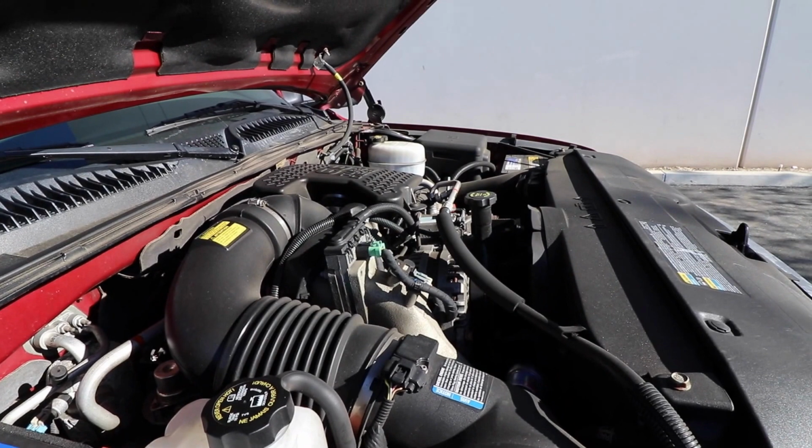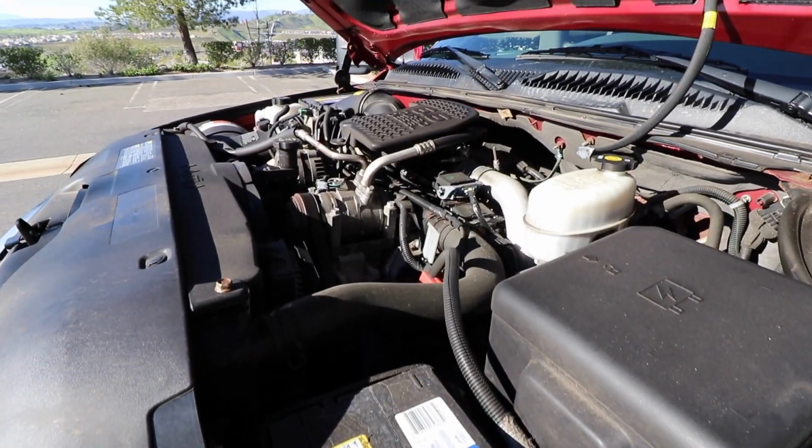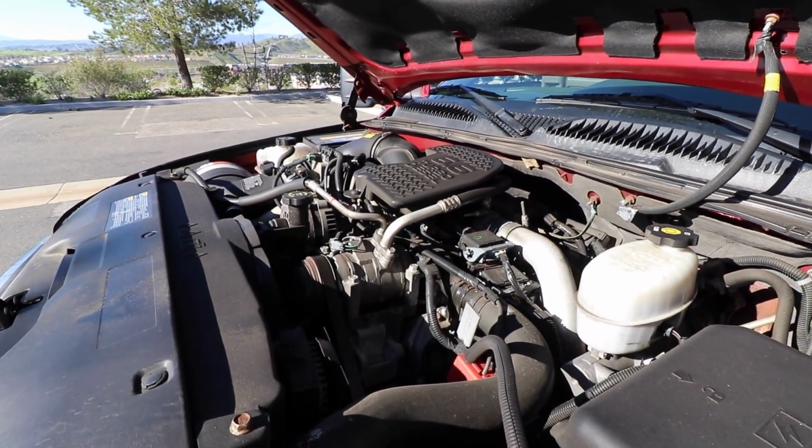So this is a 2006 GMC Sierra 2500 heavy duty with the 6.6 V8 LBZ engine.